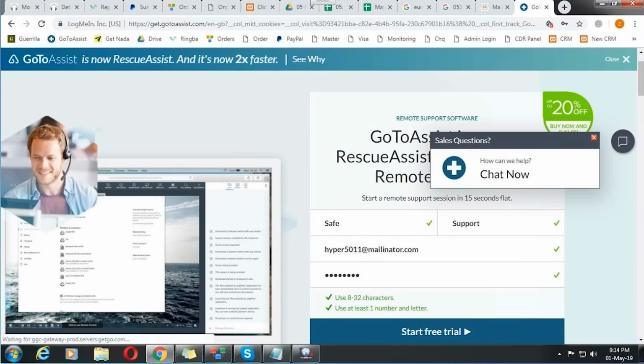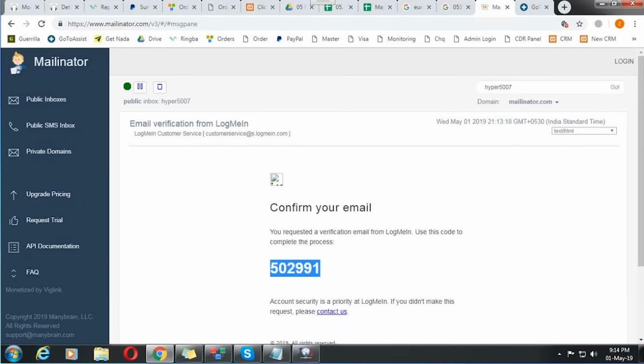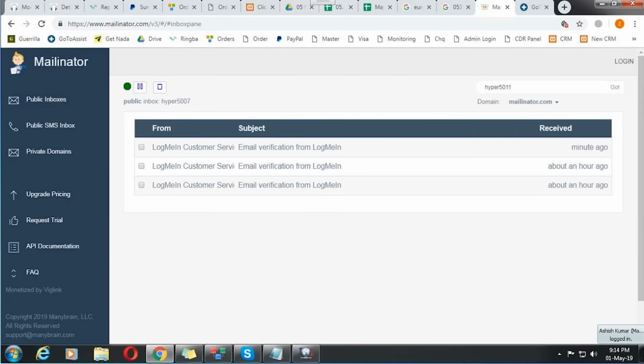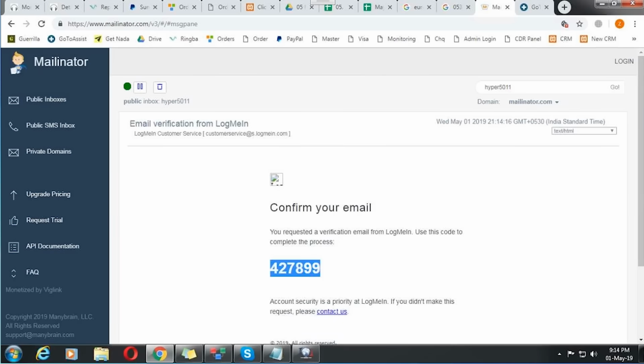This makes it far too easy for scammers just like Faremart to abuse the GoToAssist software. If there were a better process for restricting the use of this trial version, I'm certain the software wouldn't be abused as much as it is. If anyone from GoToAssist watches these videos, please take note of how the software is regularly abused by scammers. Please do something about this.